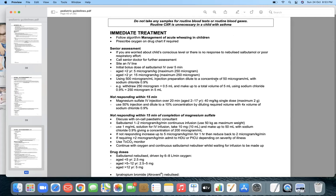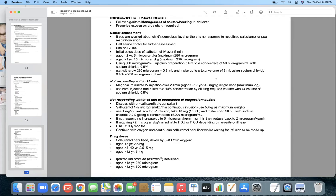So the immediate treatment, follow algorithm, management of acute wheezing in children. Prescribe oxygen and drug chart if required. Senior assessment. If you are worried about child's consciousness level and there is no response to nebulized salbutamol or poor respiratory effort, call senior doctor for further assessment. That is, you will put an IV line, initial bolus of salbutamol IV over 5 minutes. So if the child's consciousness level is not good and there is no response to nebulized salbutamol or poor respiratory effort, I will call the senior doctor for further assessment. I will start the IV line and I will start the salbutamol IV over 5 minutes.